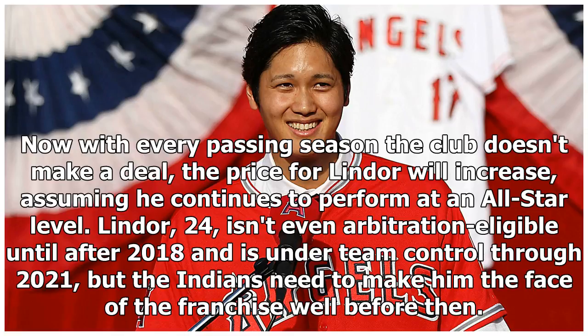Lindor, 24, isn't even arbitration eligible until after 2018 and is under team control through 2021, but the Indians need to make him the face of the franchise well before then.